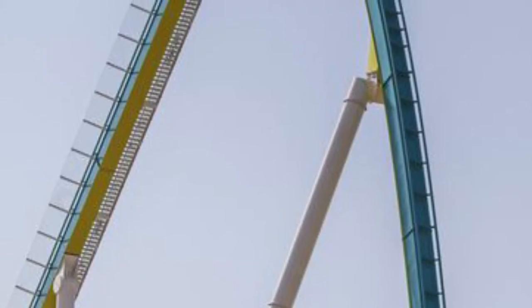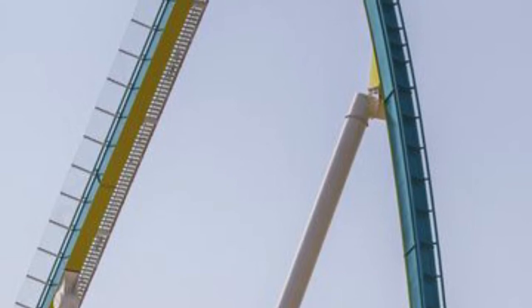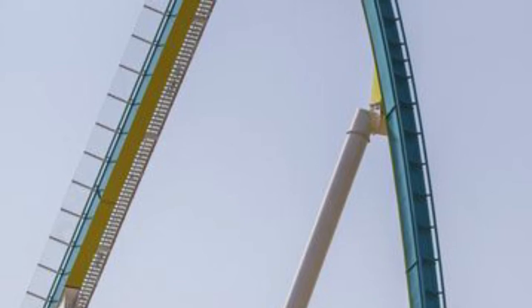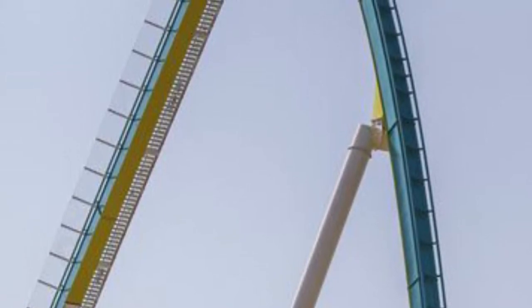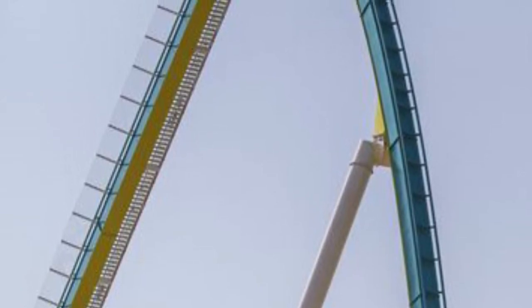What am I going to give Fury 325 in terms of a final score? I'll give it a 9.5 out of 10. And that is because this ride is near perfect. Really, the only thing that could have made this ride better is if it had some crazy ejector airtime moments like on these Intamin roller coasters. But B&M is not exactly known for making some crazy ejector airtime moments like Intamin does.